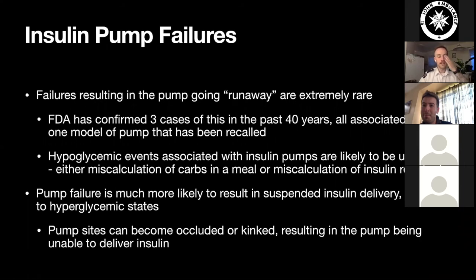What's more likely is, and again, this is not to put it on the individual patient, but it tends to be user error. So either somebody miscalculated how many carbohydrates they ate, so essentially figured they were eating a lot more carbs than they were, so they took too much insulin because they were trying to cover off more carbs than they ate, or a miscalculation, so they just did the math with their bolus math wrong.